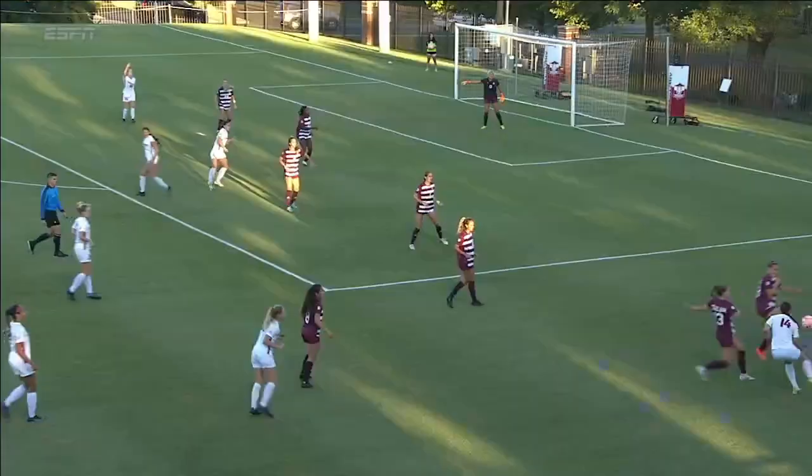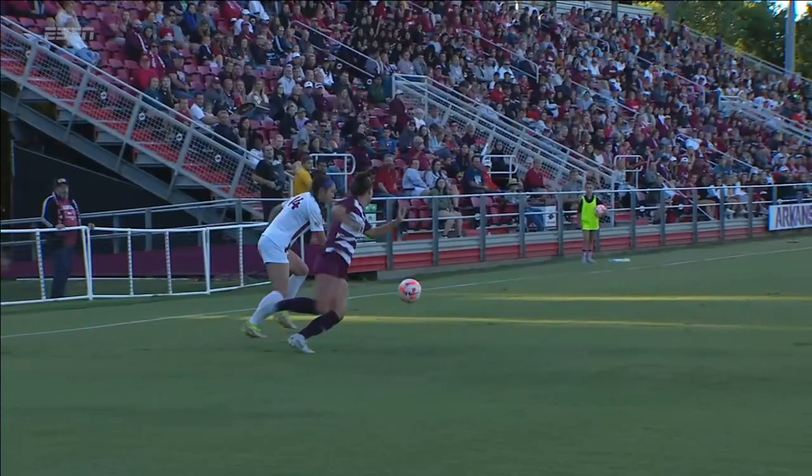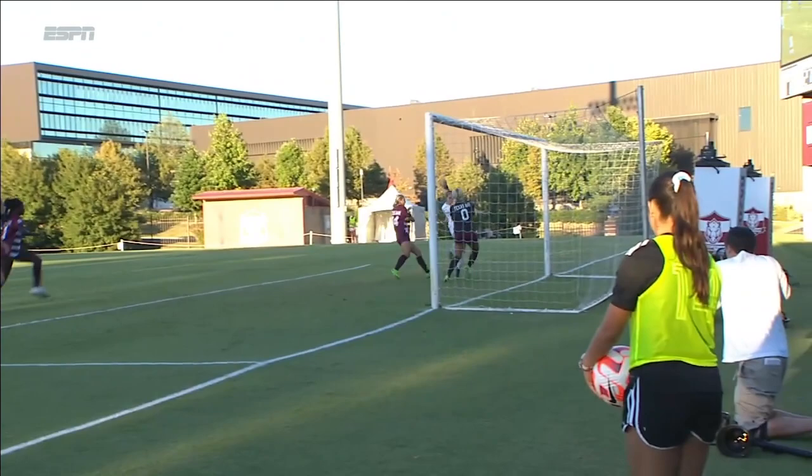So this all starts from just bouncing balls that A&M isn't able to get any touches on. And it's the flick on to the back post. Jesse Filippo just really outworks Karina Sample. And then Quinn Cornog with the misclear. Kenna Caldwell, though, reads it all the way.